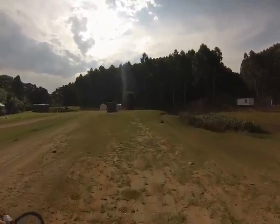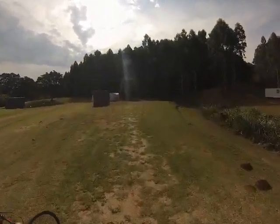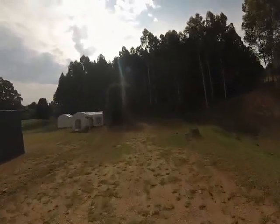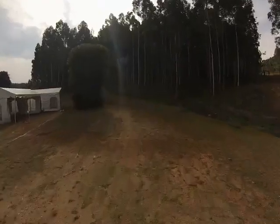Alright, here we're coming up to the base of Red Face Hill. Unlike previous years, we're going to turn left at the base, so we're not going to go up, to try and avoid the bottleneck.